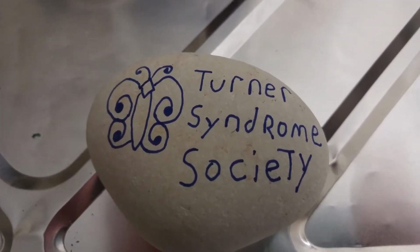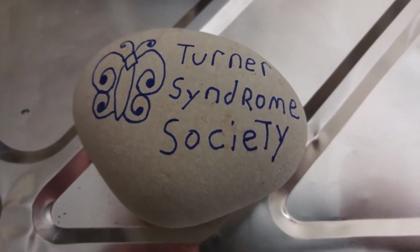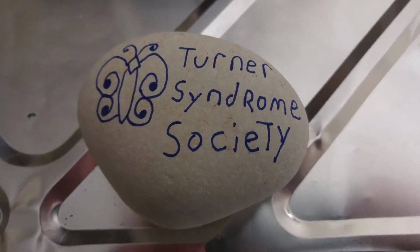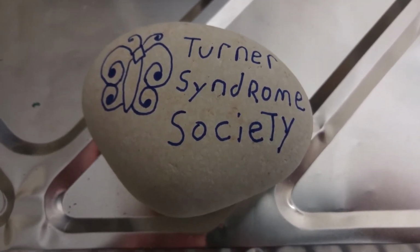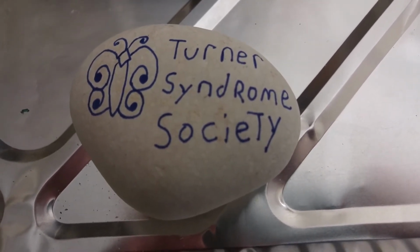Some people actually use the rocks to bring awareness to a specific cause or charity they're working with. I'm doing one right here for the Turner Syndrome Society. It's a disorder that my wife actually has. I'm going ahead and making this one to bring awareness.